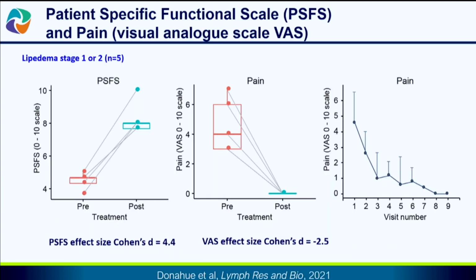So next are the group level results, and on each of these graphs are plotted data pre versus post therapy. Pre-treatment measurements are in red, post-therapy measurements are in turquoise here. The graph on the left is showing data from the PSFS, or Functioning Quality of Life Scale. We observed that all participants improved in their PSFS scale, and this study revealed a large treatment effect size in those 5 participants.